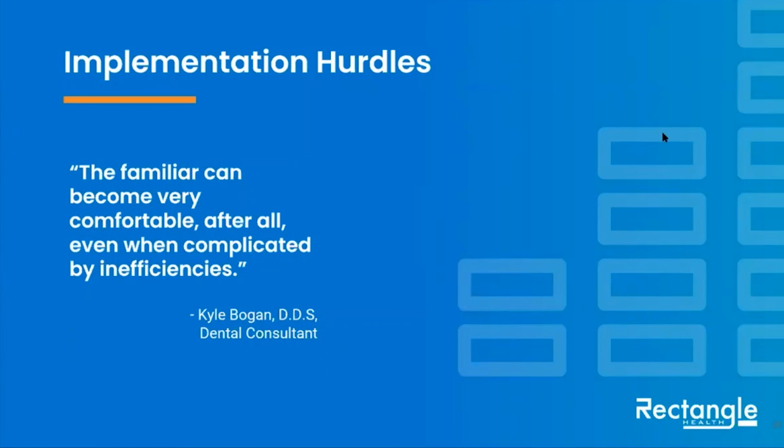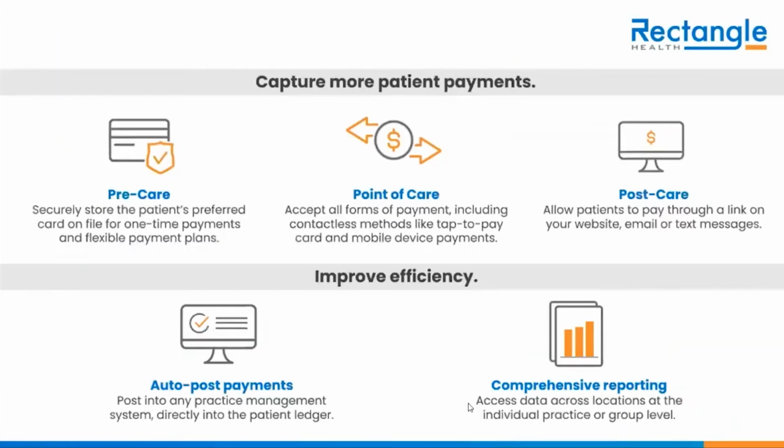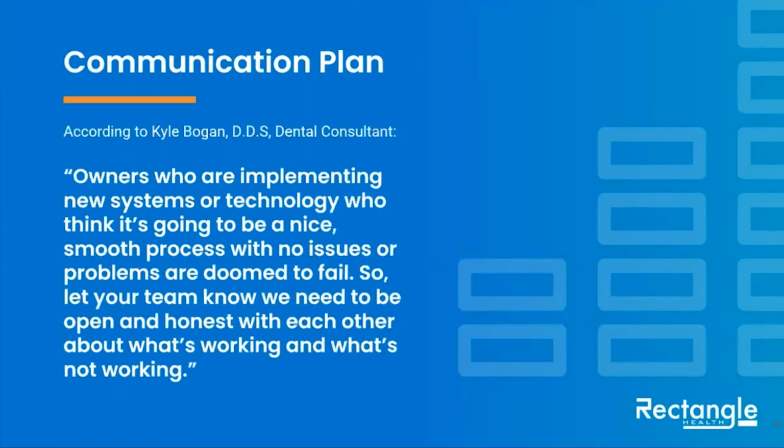There is a point where we do have to make technology paramount or forefront in the process, because once you implement the technology, the ROI becomes exponentially higher because we're reducing AR, reducing SPE hours, we're reducing the statements going out. Really the key during the implementation process is to make it a priority. And with that, we need a clear communication plan.